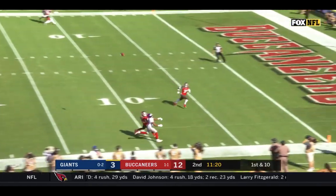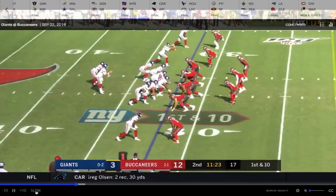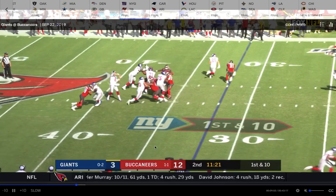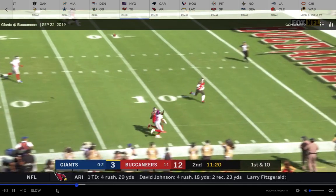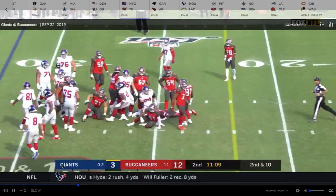Look at Danny Jones. I love the loft. There you see just the touch deep down the field for Danny Jones. Danny takes the snap, quick snap, and the touch. There we see the touch with the arm strength. So you're seeing the ability to make deep throws. Good touch. Guy almost hauls it in.